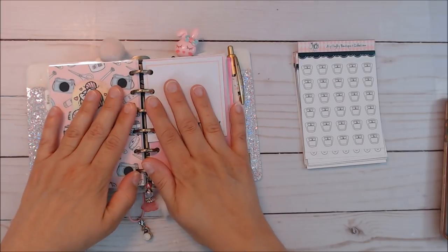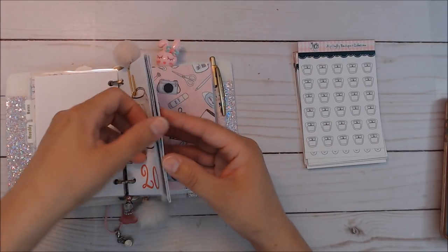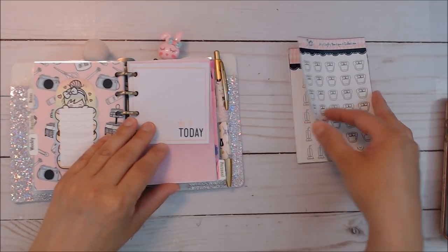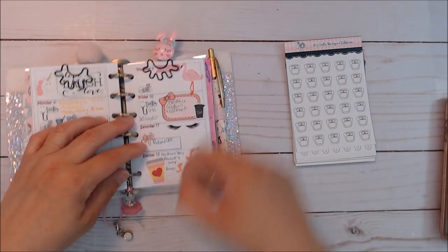So this one I made myself. It's a pocket rings, and we are going to be working on the week on two pages. I'm actually behind. I was waiting to finish this kit before I actually planned. So I'm just going to pull out these things.